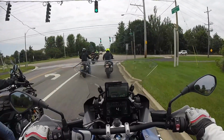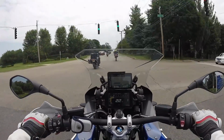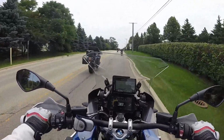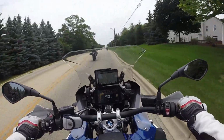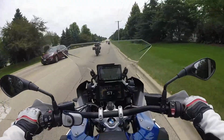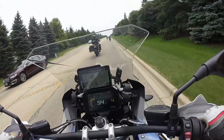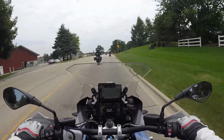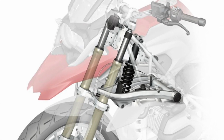There's really no dive, very little dive, because of the way that the front suspension is on the GS. They don't have normal forks. It's like a double wishbone suspension in the front. The forks don't really do anything. They're just holding the wheel to the frame. I don't know if you can see it, but there's a shock under there. The forks just telescope in and out, but they don't do anything other than that. They're not absorbing or rebounding. It's the shock that does it all.